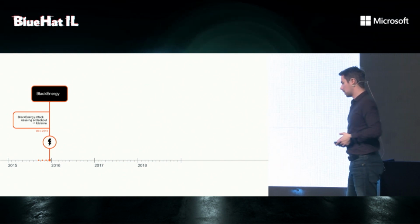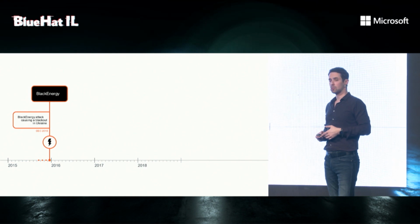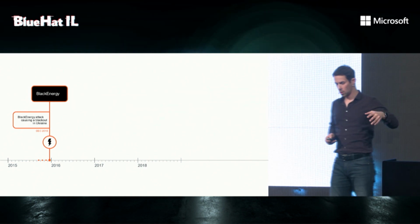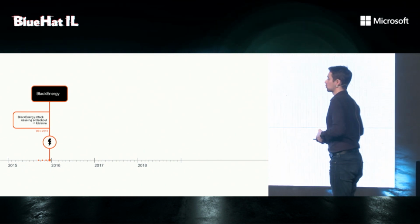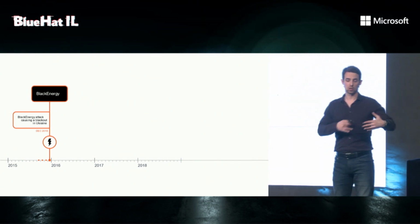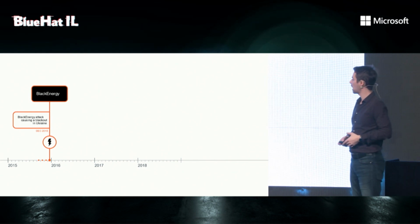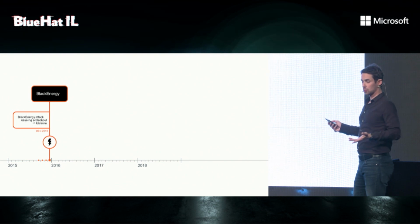That was done manually because the attackers were able to get access credentials to a remote access software called Radmin that the administrators of the Ukrainian power grid were actually using, because a lot of these substations are geographically very widespread, so they needed to have a capability to connect to these remotely. And they were able to do that.